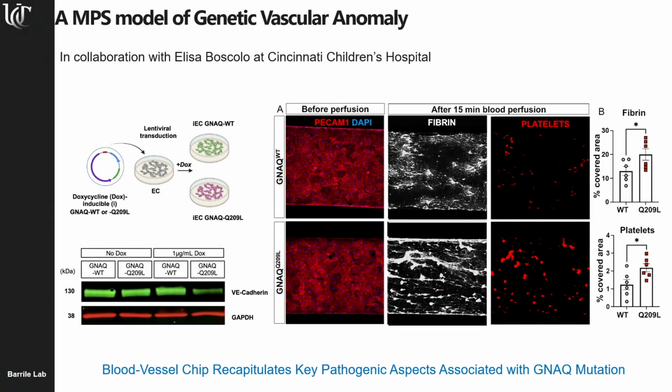And so the first thing we did is to use human endothelial cells this time, that have been genetically modified to integrate the same inducible mutation. And well, the first thing that they showed before working together with us is that the mutation itself causes a reduction in the expression of VE-cadherin. And so that's probably the reason why this endothelium is so leaky.